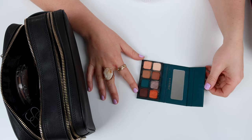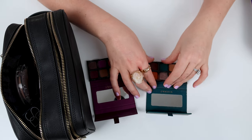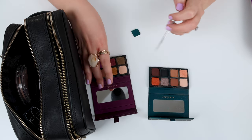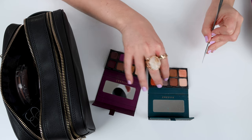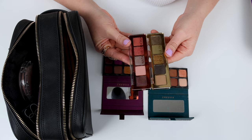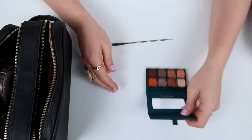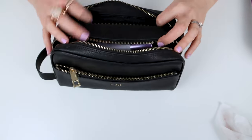So maybe I'm going to take this little Viseart one. And then I'm just going to swap, because as much as I love this green, I'm not going to wear it. And I'm going to put in this shade. And that is good. Oh, that has a purple. Yeah, perfect. Okay. And then I'm just going to take this little Viseart one as well. Okay. Success. We did it. I feel like I've nailed it.